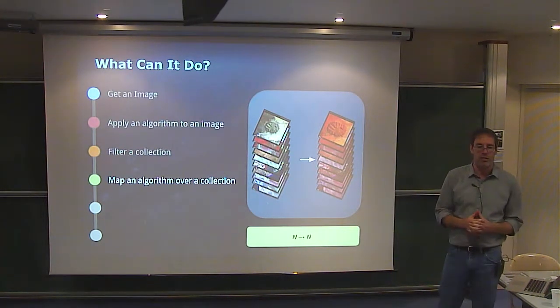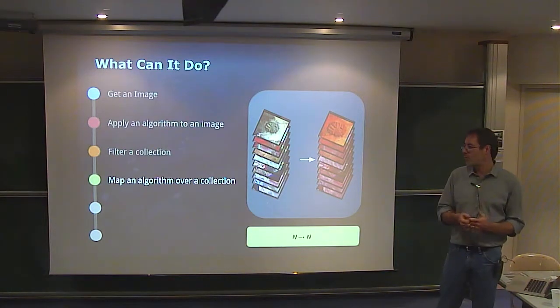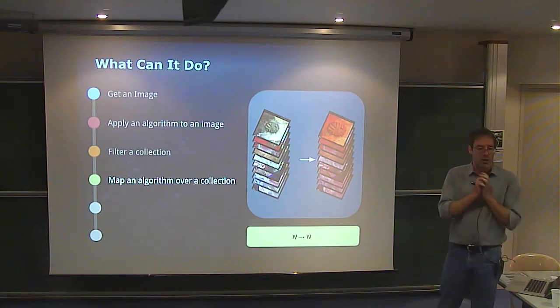And this is an opportunity for us to do parallelism. So we can take that function and all the images that we specify it to, spread them out over multiple machines, process on multiple machines, and then collect the results back together at the end.